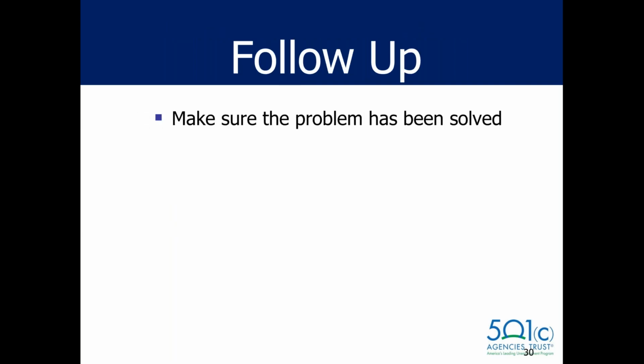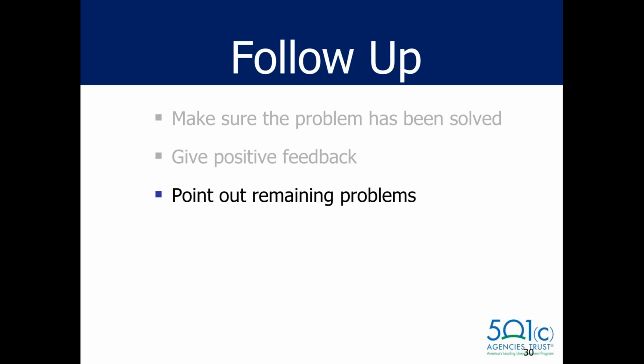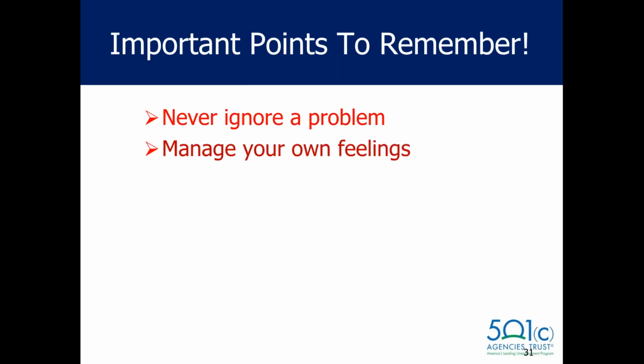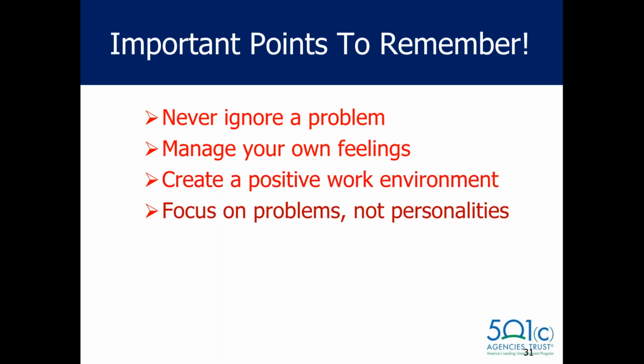And here's some follow-up. Make sure the problem has been solved, give that positive feedback we've been talking about, point out remaining problems, and continue to monitor the situation. And at the end, folks, just important points to remember: never ignore a problem just because an employee is difficult to deal with. Begin to solve the problem by managing your own feelings about the challenging employee. Create that positive work environment in which all employees can perform well. Focus on problems, not personalities, when dealing with challenging employees, and use positive strategies to change negative behavior and attitudes.